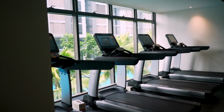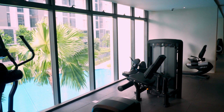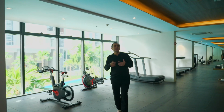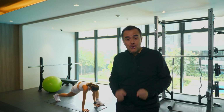If, like me, you still need to be motivated to work out in a gym, then maybe this space, and especially this view of the garden outside, should do the trick. Wow, this is so cool. So, if you're new to a professional-grade gym environment, all this might seem overwhelming, even discouraging, which is why it helps to have a personal coach.